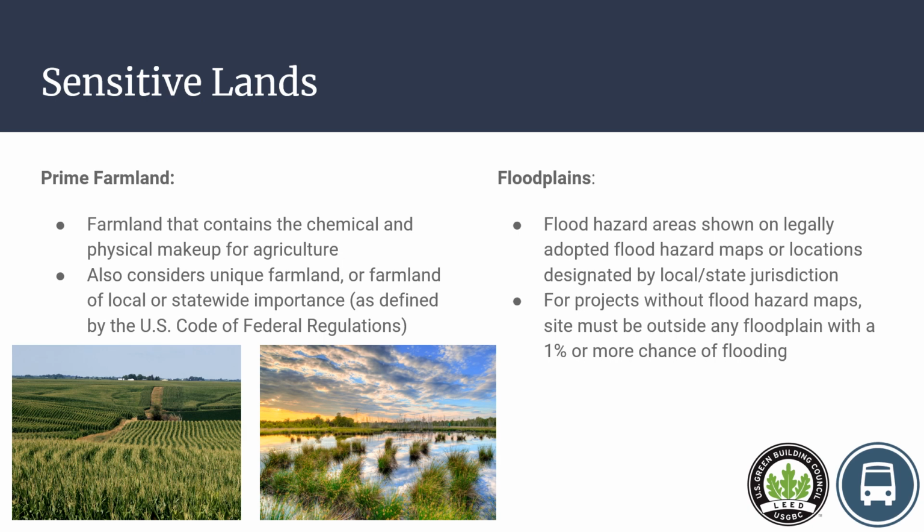Next, floodplains are also protected. They are defined as flood hazard areas shown on legally adopted flood hazard maps or locations designated by local or state jurisdiction. Because some locations are not always addressed by a flood hazard map, projects can now also not be built on a site with a 1% or more chance of flooding in order to receive this credit.